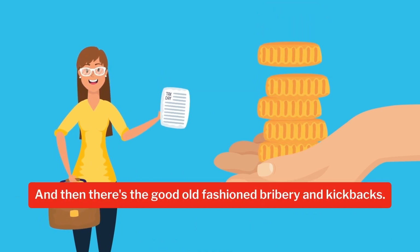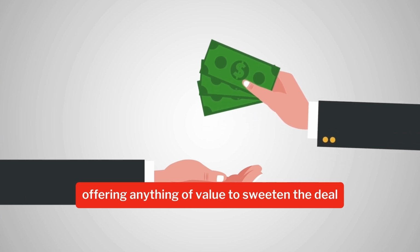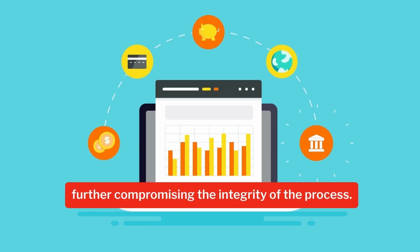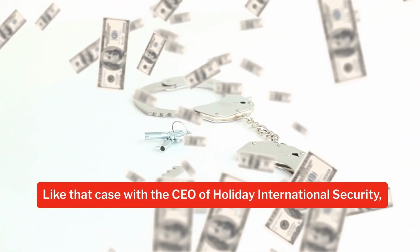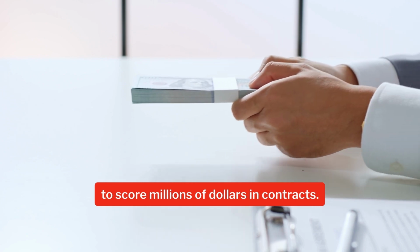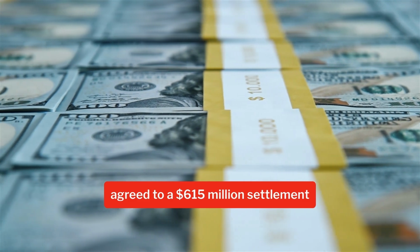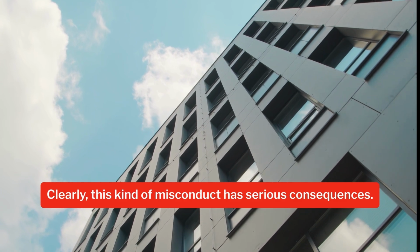Right. And then there's the good old-fashioned bribery and kickbacks. Ah, the classics never go out of style. Offering anything of value to sweeten the deal and secure favorable treatment. And often involving conflicts of interest, further compromising the integrity of the process. It's a blatant abuse of power, like that case with the CEO of Holiday International Security who ended up in prison for bribing a GSA employee to score millions of dollars in contracts. And it's not just individuals. Boeing, for example, a massive company, agreed to a $615 million settlement for similar unethical behavior. Clearly, this kind of misconduct has serious consequences.